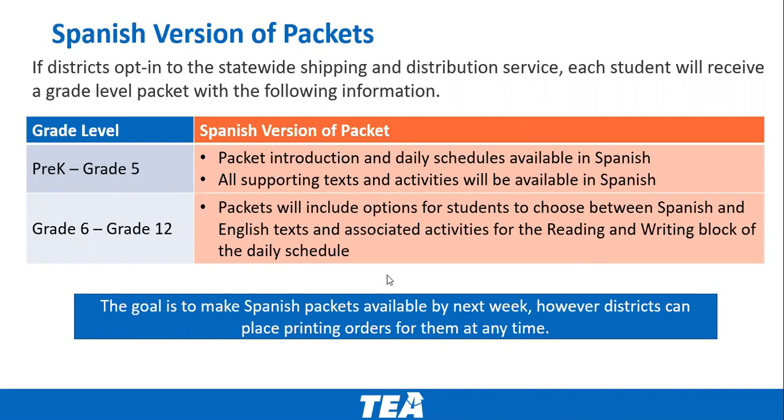Again, these are not required. This is a totally optional resource for districts to use. What we encourage you to do is take a look at the packets, see if they make sense in your local context as a resource, and then decide locally if it's something that you want to send out.